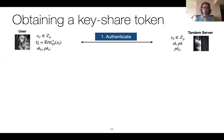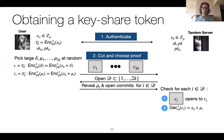Then the user and the Tandem server are going to run a cut-and-choose protocol. So the user is going to pick the delta, not very surprising, but it's also going to pick 2k extra randomizers, mu_i. It is going to construct the ciphertext C, which is just a randomization of XS, so that we get an encryption of XS plus delta, and it is also going to do the same trick to get encryptions of XS plus mu_i. And it's actually these last ciphertexts that it is going to commit to and send to the Tandem server.